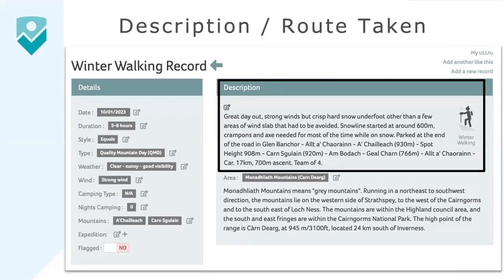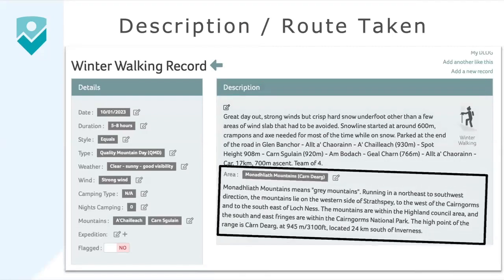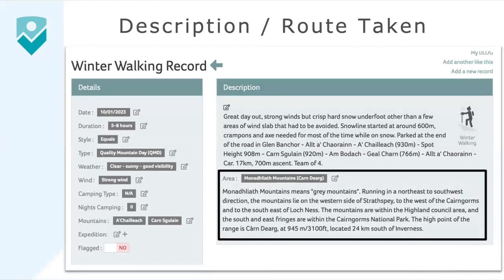And then this person here has also added a sort of an added bonus of the distance covered, the ascent, and how many people were in the team. The bottom box here is an auto-populated box, so you don't need to worry about that. That will happen automatically.